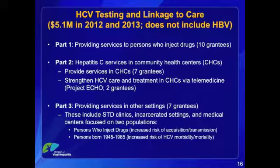As part of this, we also funded 2 sites to conduct what's referred to as Project ECHO programs. And this is where persons who have been diagnosed and are chronically infected can actually receive treatment, but are able to receive this treatment from a long distance.